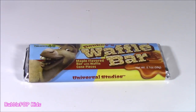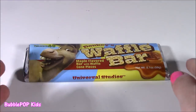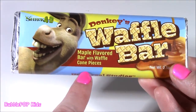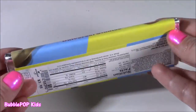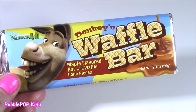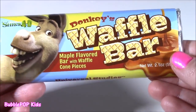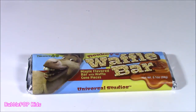Moving from those little candies that were so crunchy and sweet to a little bit of chocolate. I don't know what this thing is. It is a maple flavored bar with waffle cone pieces. Sounds super crazy. Is it chocolate? Maple flavored bar. Gotta try it. Who cares about this, like a Dunkin' waffle bar? This is like the worst candy in the Bonanza, for sure.